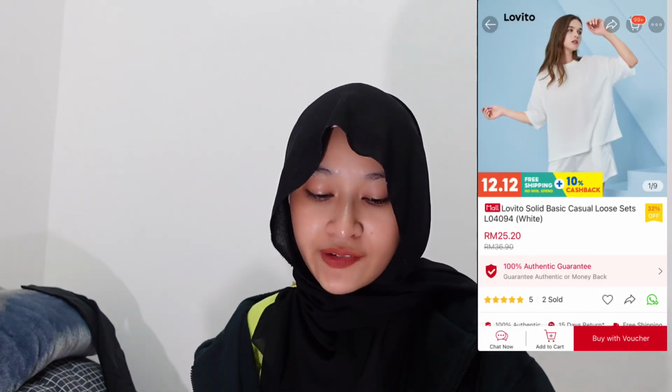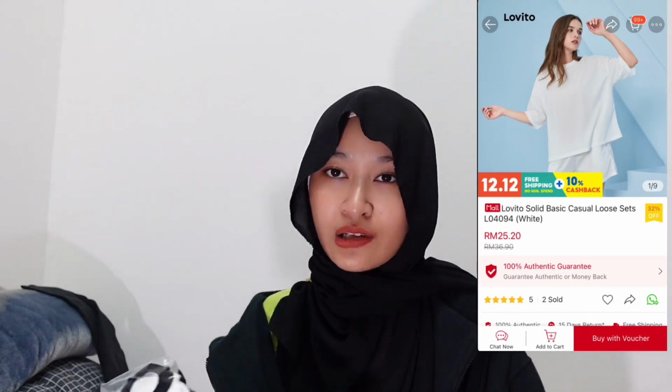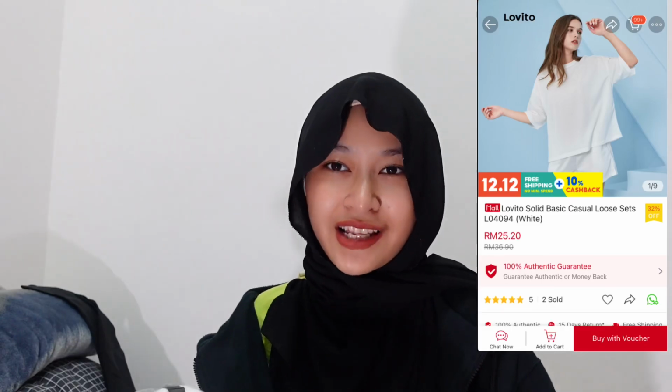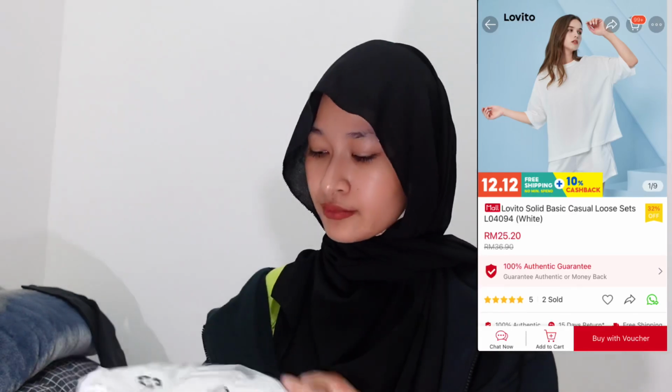Okay, so without further ado, I will try to wear this as an outfit. And before that, I nak tunjuk dulu baju seterusnya because I'm gonna match it with this blazer, okay? So the next baju is actually just a plain t-shirt. So it costs about RM25.20 sebab dia jenis yang loose outfits lah. Okay, so I nak buka dulu.